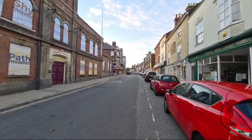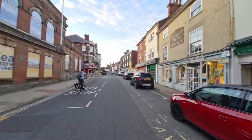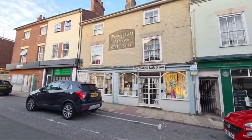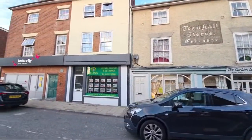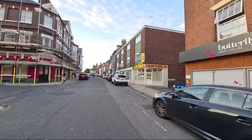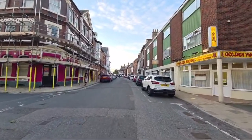No cars really drive up here, to be honest. You talk about the history, look, there's a frontage of that sign still there from 1837. Town Hall Stores. How Lowestoft must have looked back then. So we're making our way up to Lowestoft Lighthouse. Yeah, did you know it had a lighthouse?